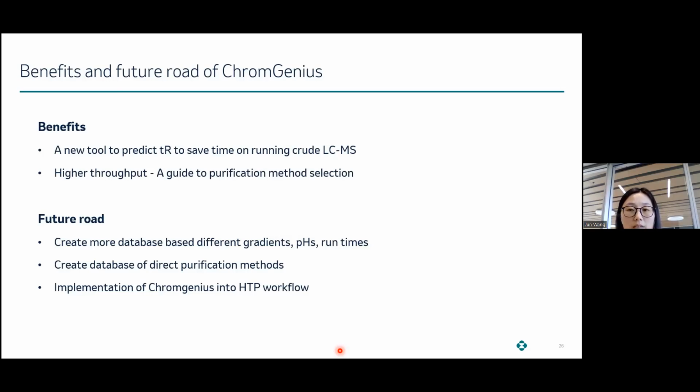But how can we make it more mature to do the prediction? There are some future works we can do. First, we need to create more databases based on different methods, for example, different gradients, different pH, and different runtimes. We can even create a database of direct purification methods, which could be easier to use to guide our purification method selection. And lastly, we hope we can implement ChromeGenius into our whole HTP workflow once it shows it is very useful in improving our workflow.